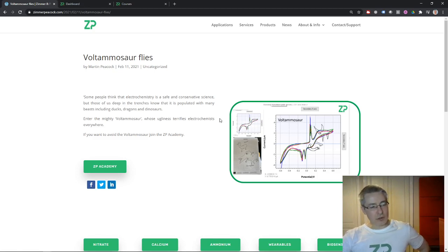And as I say, if you're not sure what cyclic voltammetry is, take a quick glimpse into the ZP Academy. It's worth taking a look there.